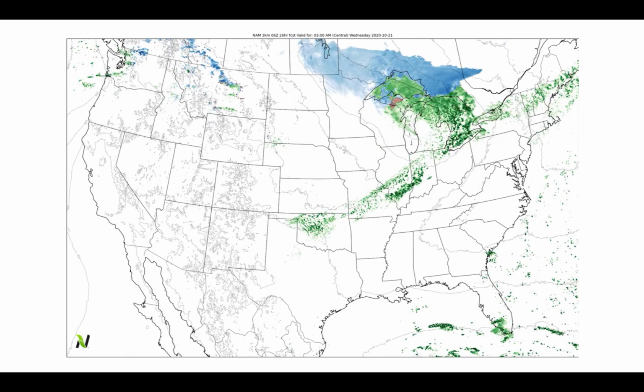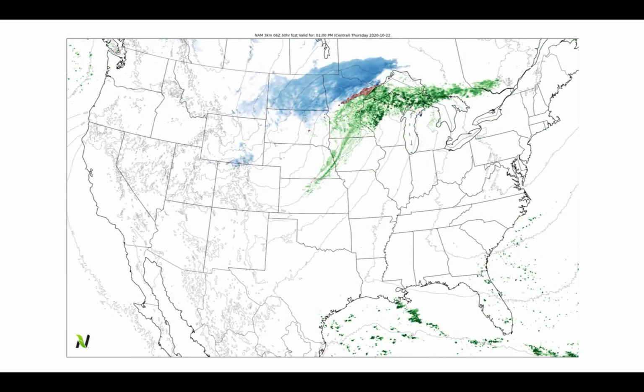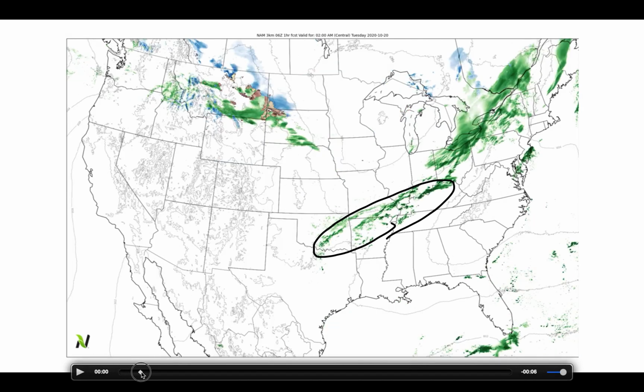So here's the high-resolution NAM. This is going to take us all the way to Thursday afternoon. And again, it keeps it pretty quiet across the south between now and then. We'll see those showers and storms across this general region as we head through the rest of the day today. We'll take one more look at that.